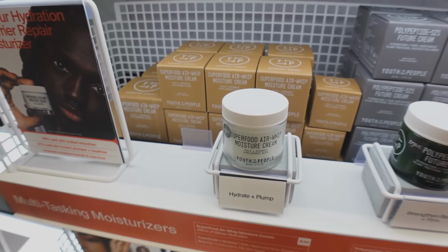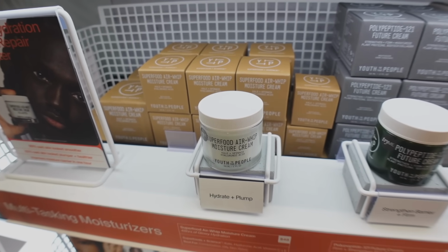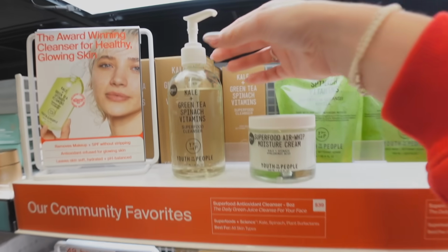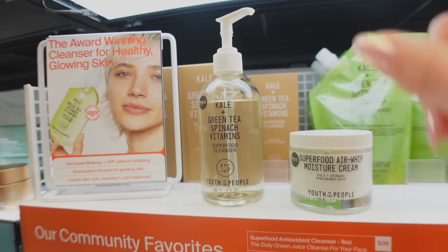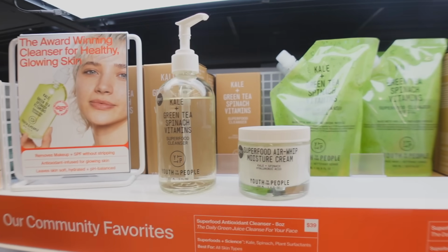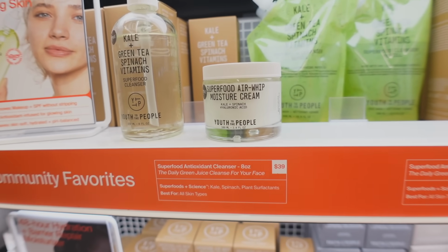It was a good moisturizer. It definitely wasn't my favorite, but it wasn't anything fancy or anything, so I don't think I'll be repurchasing this either. I also see this kale and green tea spinach cleanser all the time, but I just cannot imagine having to restock a $40 cleanser every month or so.